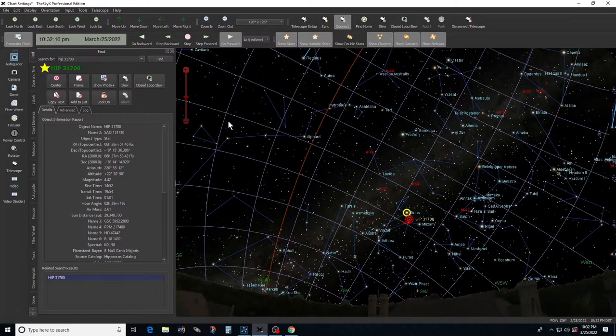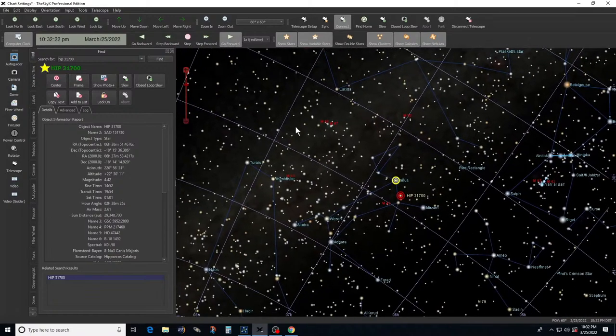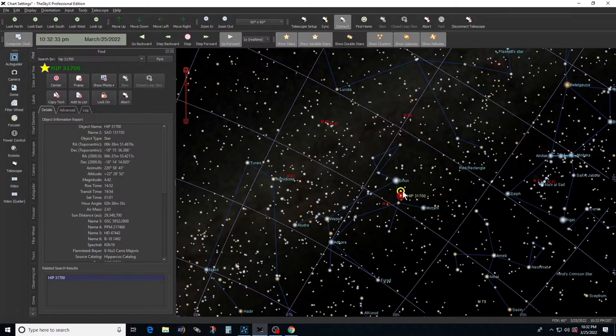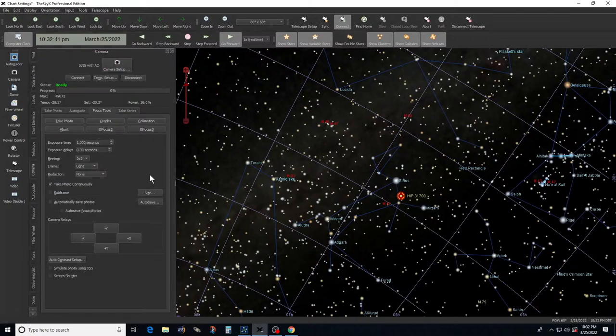I'll hit find. It's real close to Sirius. Here you can see. So then I hit slew. It says, do I really want to slew there? And I say yes. You can see this is where the telescope is pointing now. We'll switch back to the camera.